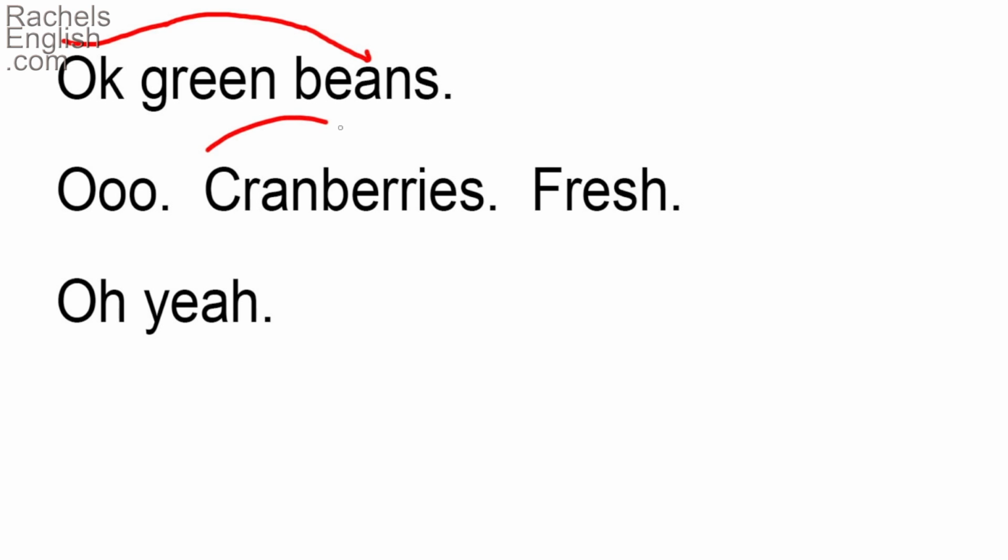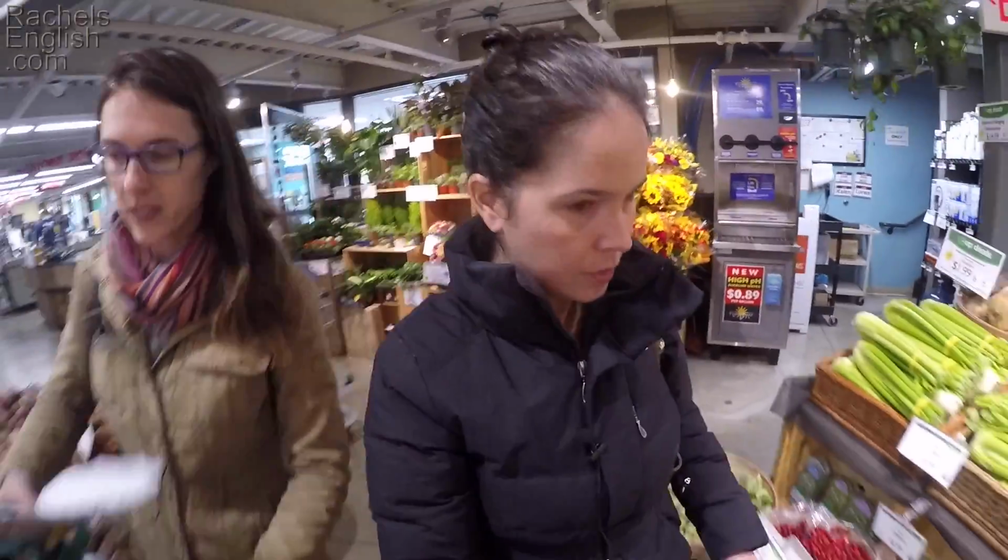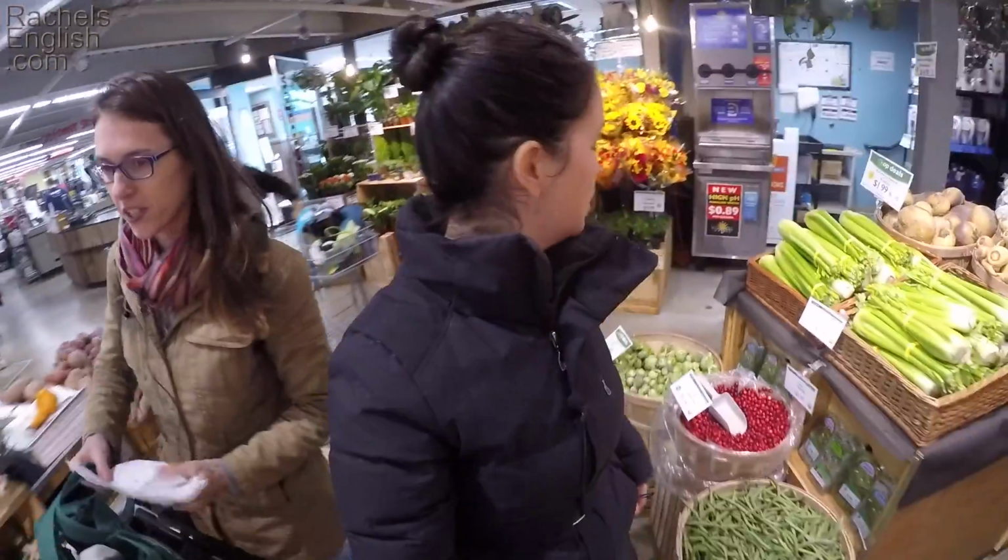Cranberries. Stress is on the first syllable there. That's a three-syllable word. So the first syllable is cran, and the last two syllables are berries. They're a little less clear, a little bit more mumbled. That's how unstressed syllables sound. Cranberries.